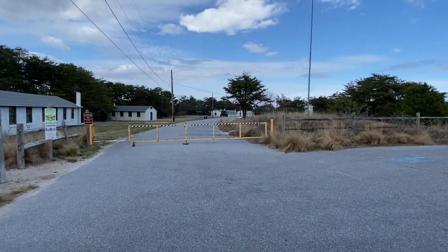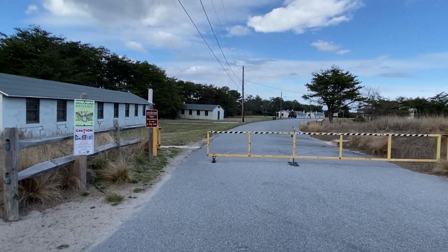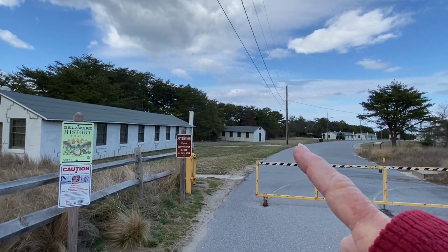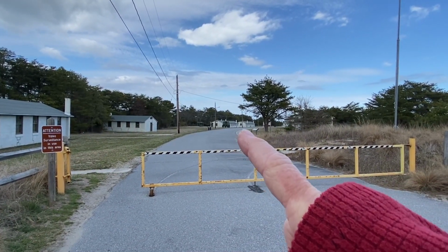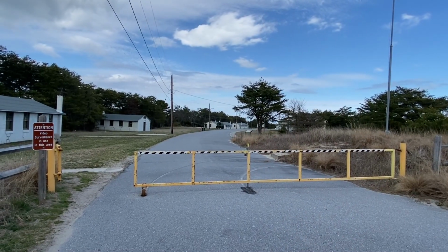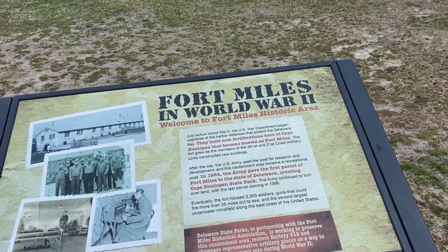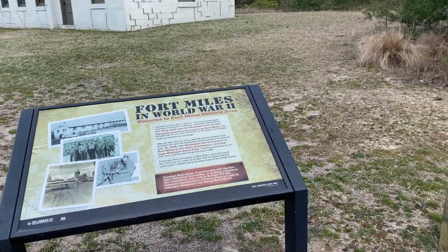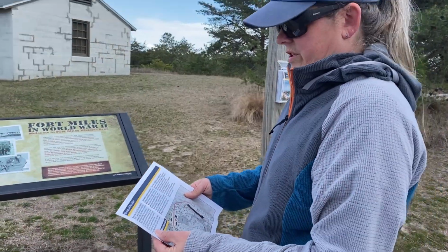All right, so again, this is that military area. Fort Miles is what it was called. And you can see the old military buildings, and they still have some of the equipment here, artillery and so forth. This was here up until World War II. It was designed to protect the Delaware Bay and River from German warships.